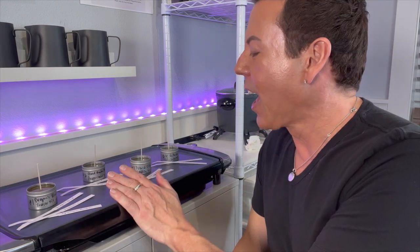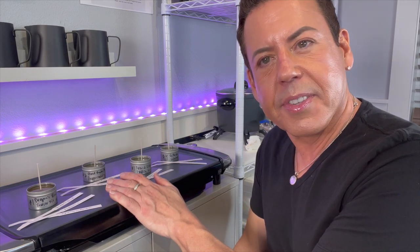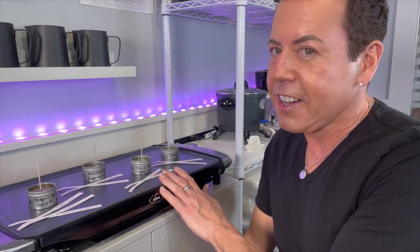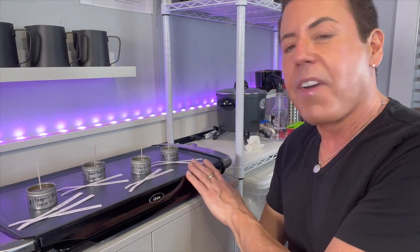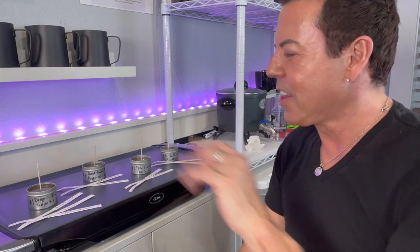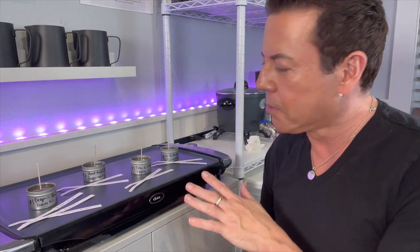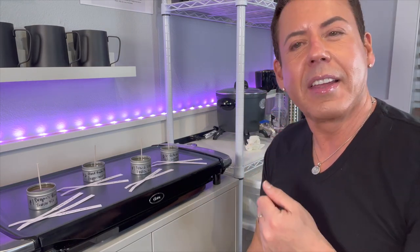The second candle, I used Black Amber and Plum, and Peppermint and Eucalyptus. Beautiful. Again, equal parts. The third candle is going to be French Lilac and English Garden. Again, equal parts. Beautiful. And the last one is Vetiver and Library. Very interesting combination, but I'm telling you, I'm getting beautiful CT.